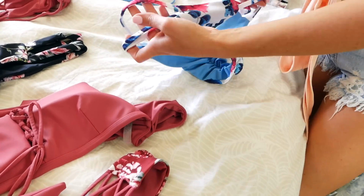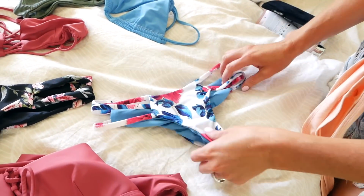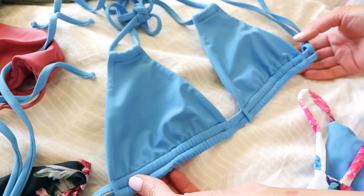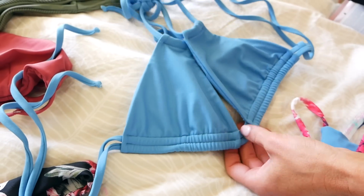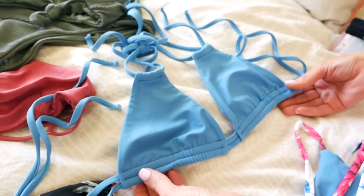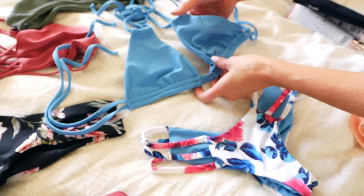So it has those same little strings cut out on the side, 3 of them. It's a little bit smaller of a bottom for sure, so maybe like European vacation, really good for you. And then the top, that triangle again, but it has the double strings, gives you a little bit more design and more support. And then the double strings on the top as well. So instead of just a basic triangle top, you have that detail, and that color is just so beautiful and perfect for spring.